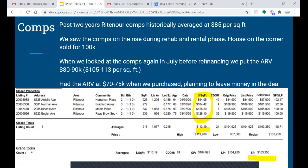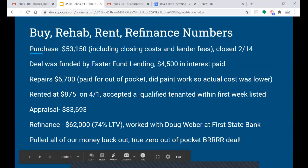Now we're sitting here looking like we have an $80,000 to $90,000 house, about 10 to 15 more than we were originally planning. So we were really hoping it's going to work out in our favor. Like I said earlier, we were planning on leaving some money in the deal here. We kind of rolled the dice on the end value. We knew the numbers were going to be tight, but we felt like it was a low risk deal to get our rental portfolio going and get everything started. We were okay with leaving a little bit of money in the deal if we had to. We knew it was going to cash flow good, but everything worked out here in the long run.